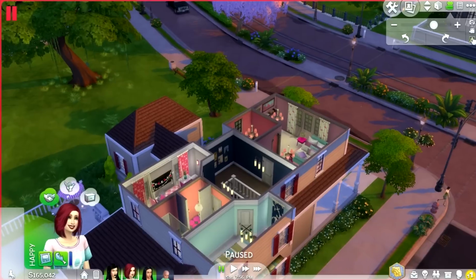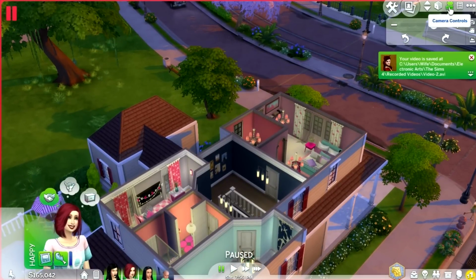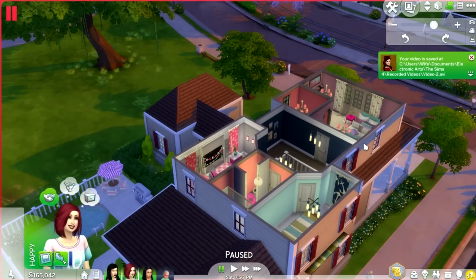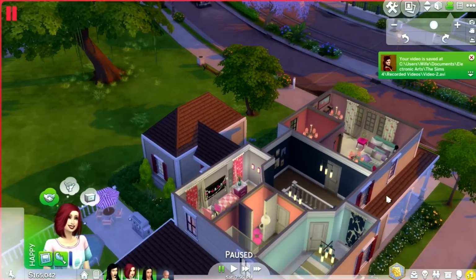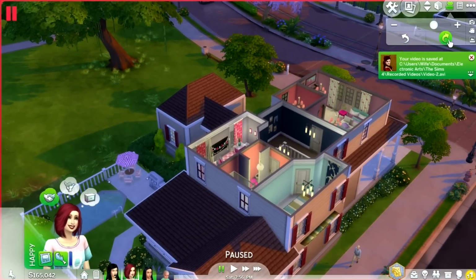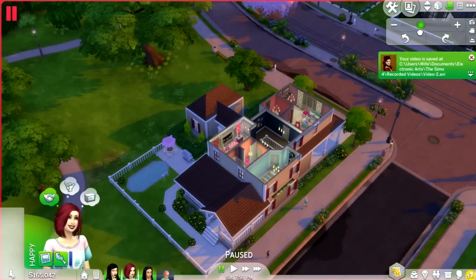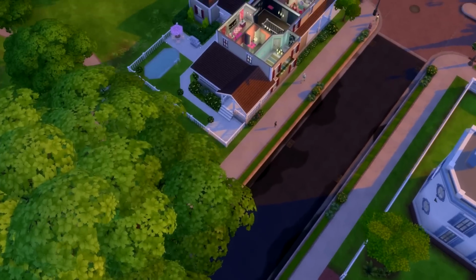Let's see, oh no, I didn't mean to do that, sorry. I don't think I can do a top down, I don't even know how to do that in this game. I just don't know how to mess with the camera to make it do it. I can zoom in and zoom out, but that's about it. But we can do it this way with tabs, so that's what we're going to do.